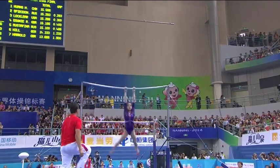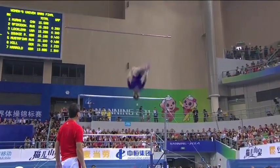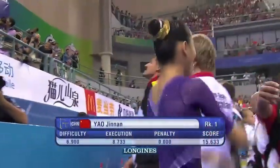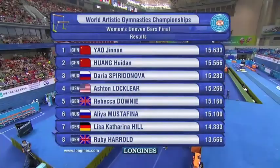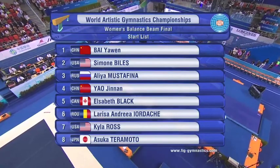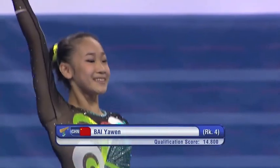All she's got left now is the dismount. You only need 8 moves, and she's got them there. Lovely double straight, not a flicker on landing. And score comes in, it's good enough, 15.6 results. Yao Jinan first place, Huang Hudan with the silver. 2 from USA, 1 Russian, and 1 on to the beam, just 16 years of age, from China, Mao Yawen.